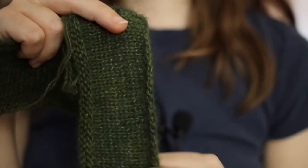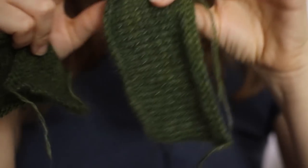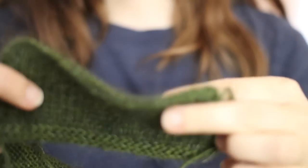So this is on 4.5 millimeter needles, which is the recommended needle size. And my gauge is a little bit loose. There's a lot of drape in this fabric, but it's so pretty, isn't it?